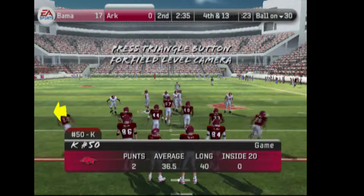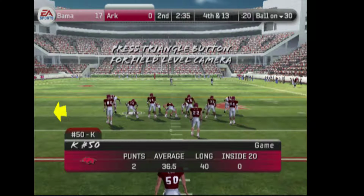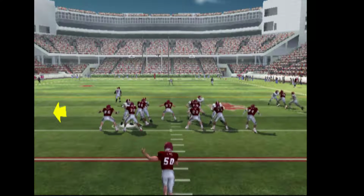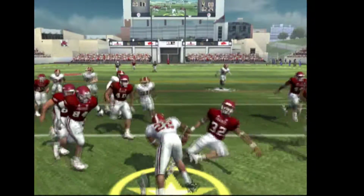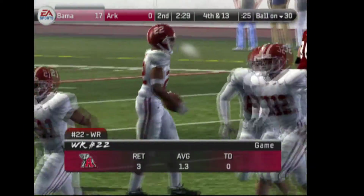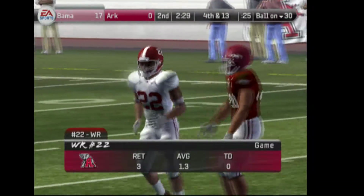It's fourth down now, and we'll see the punt team. Number 50 awaits the snap. Punts the ball away. Number 22 takes it to 36. Not a lot of trouble scoring the last time they had the ball. Let's see if that passing game does the trick again.